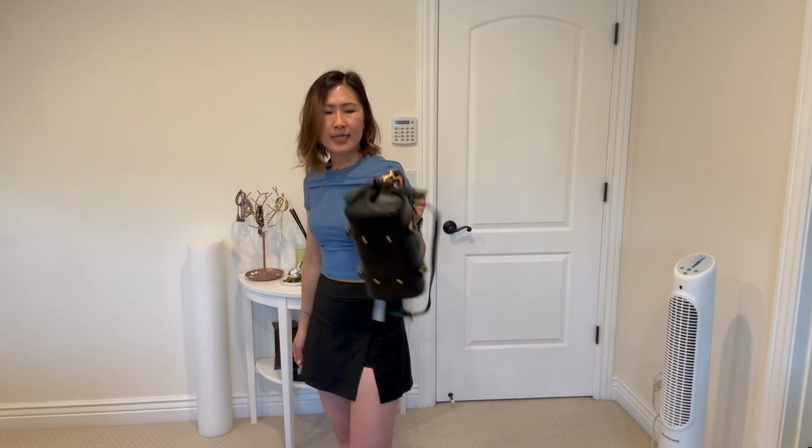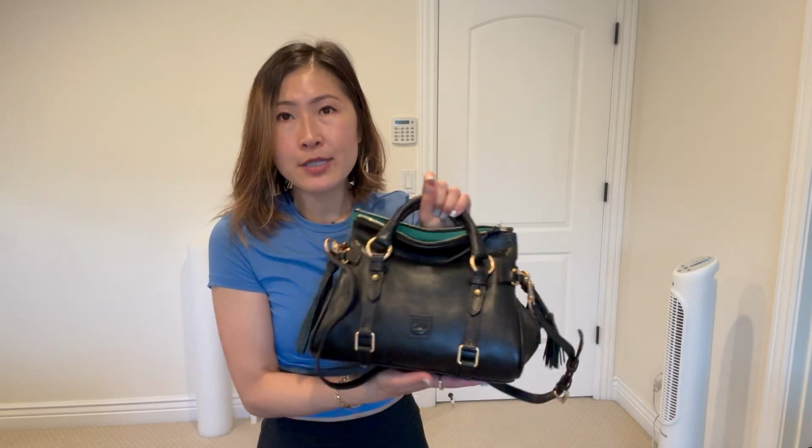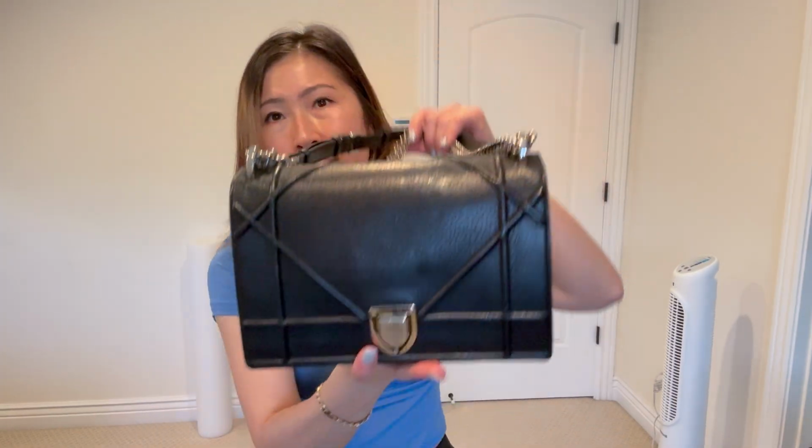It definitely fits a Kindle in here, so that's no problem. And that's kind of what I wanted for this bag because I don't have any satchel bags, and I thought this would work really well for that purpose. So yeah, this is the last Dooney and Bourke black bag in this collection. All right, folks, we're almost there. Two more bags here. The next one is the Diorama in the medium size.